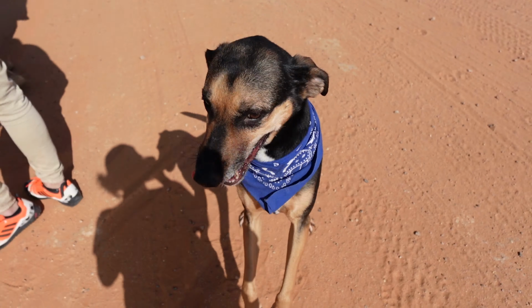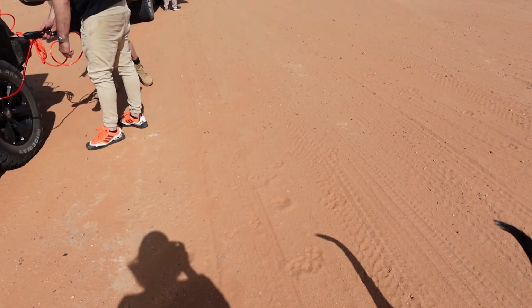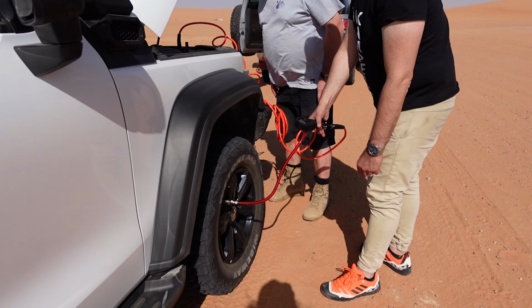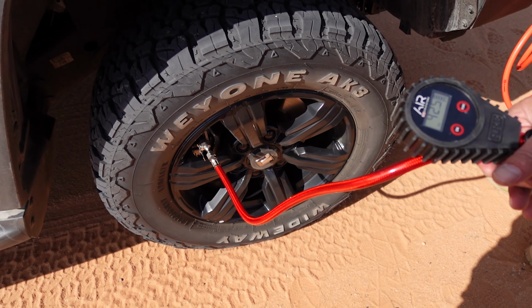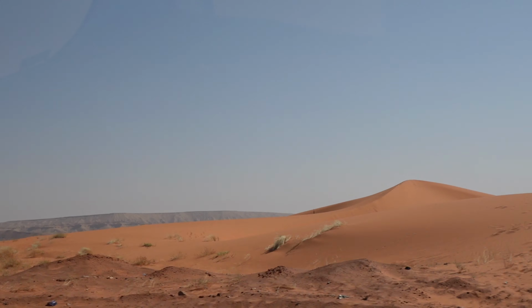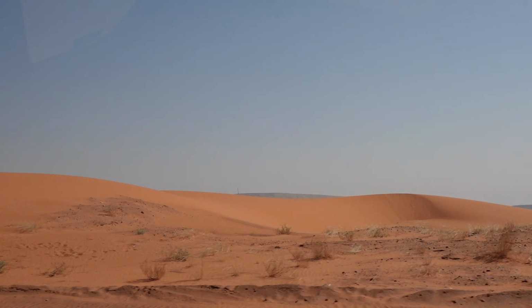Are we going home yet? Yeah, we still have a little piece of the way to go. You can see the mountains on the other side.